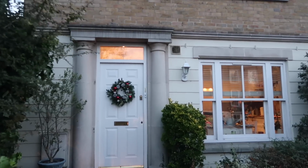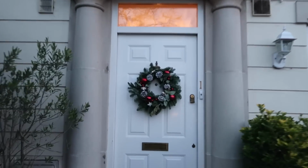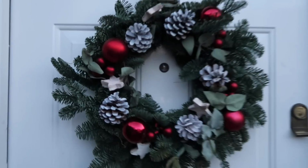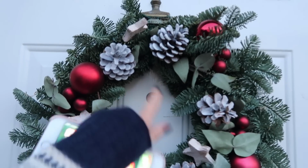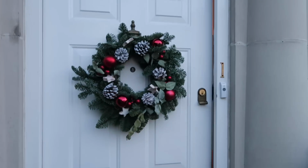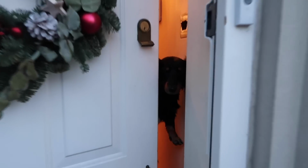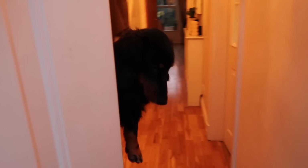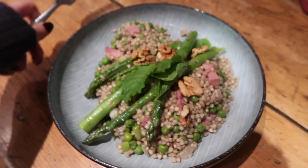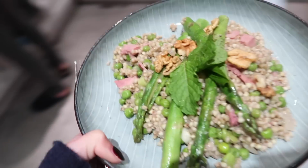The house is looking festive. So we've managed to get the wreath tied up. Actually, I say we. Mum managed to get the wreath tied up, so that we can still see through the hole in the middle. It's very handy. Oh, there's a puppy in the house. You are so small. Welcome to my house, he said. Dinner is served. Thank you, darling.